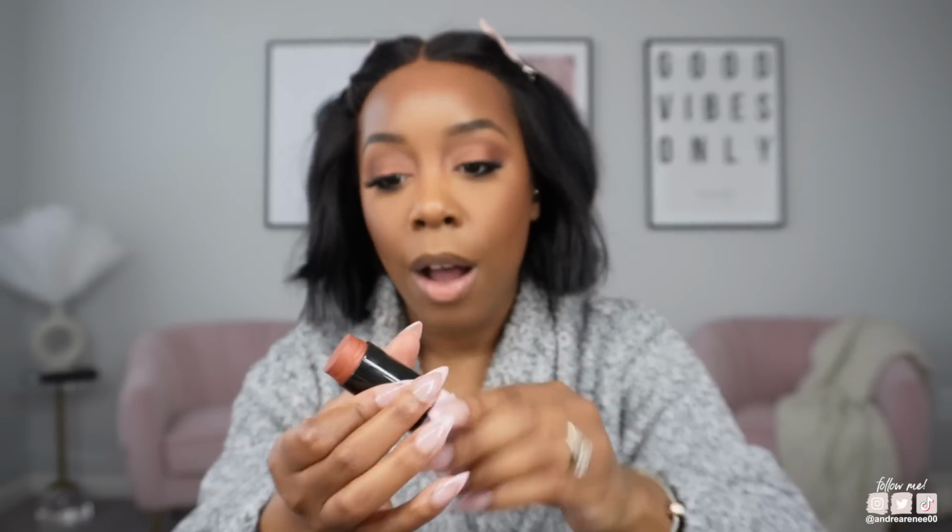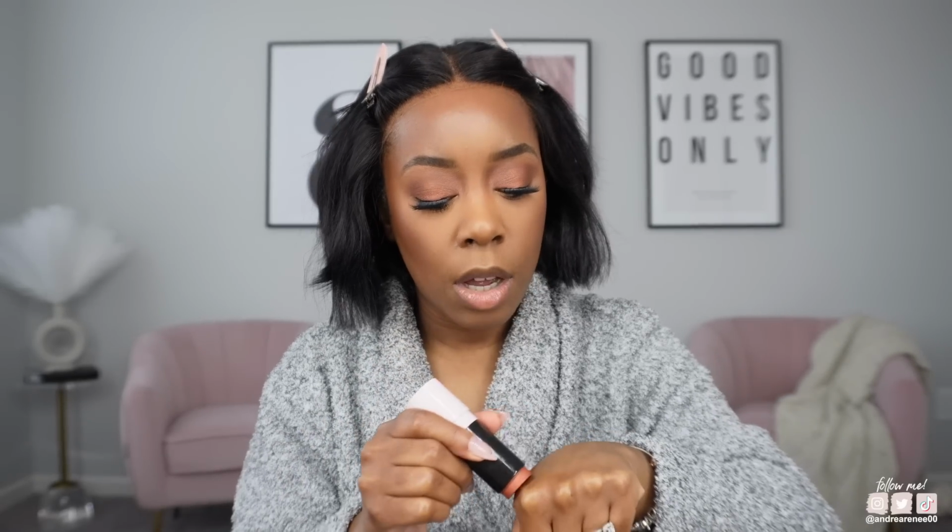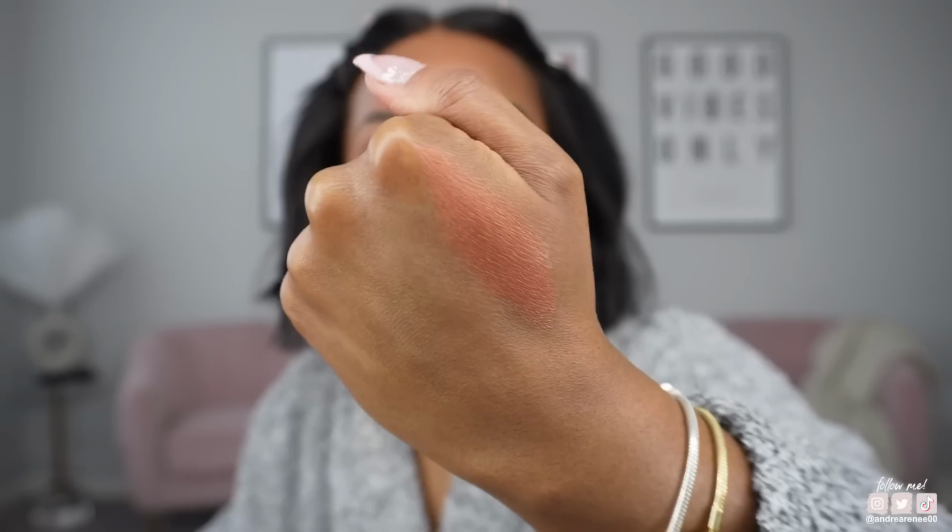I'm pretty sure this is gonna look really good because I mean it looks bomb in the packaging. I mean, look at that color. So let's swatch it. Oh my gosh, y'all. Wow. Look at that color. Just look at that. Wow, this looks so good.